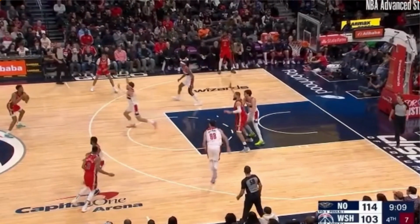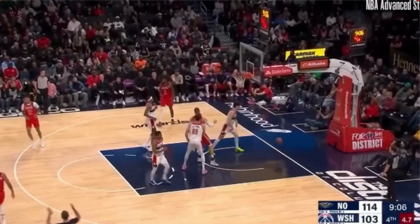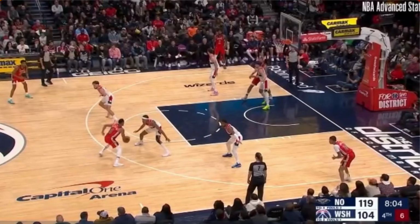He's at the logo, Corey Kispert, long closeout. I mean, that is 28, 29 feet right there. It's pure, doesn't even hit the rim. But what I want to show y'all is that it actually sets up his next three-point attempt. So here you go again.